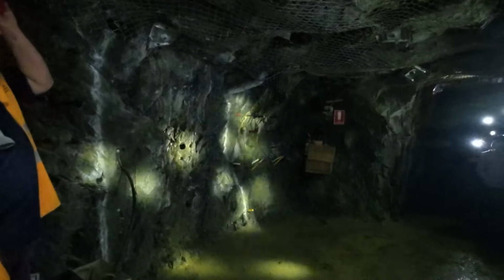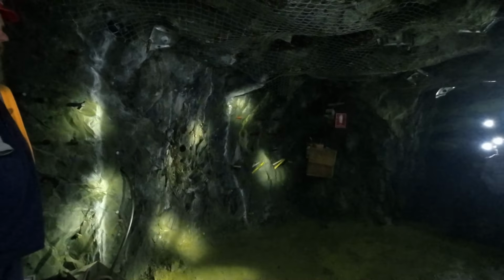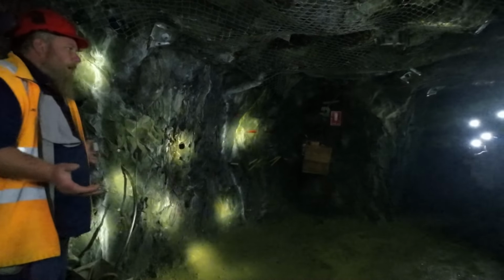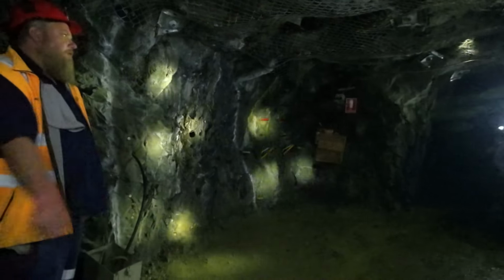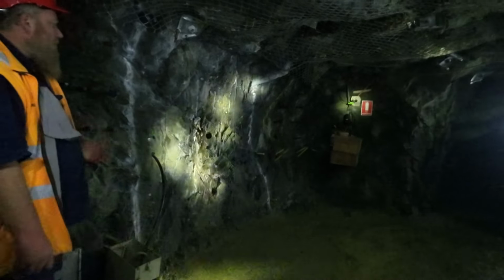Your last job of the day is done in the last half hour. Rig it up with explosives and blow it apart. You can only blast in the last half hour, it's a set rule. If you've got different crews blasting at all different times, it just opens yourself up for accidents to happen. People walking into areas that are about to blow up and getting killed, okay? So we're going to rig these holes up with explosives.